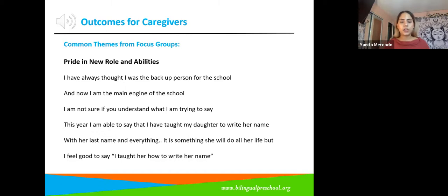As we just heard, this quote is talking about a mother that has taught her daughter how to write her name. And the mother seems to take a great sense of pride in this because she taught her child how to do something that she's going to use for the rest of her life. It's kind of comparable to seeing your child walk for the first time. It's a really memorable experience that you were able to be a part of that experience for them.